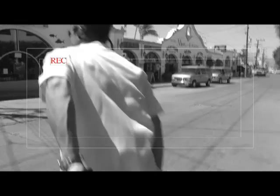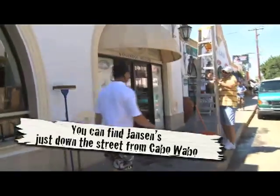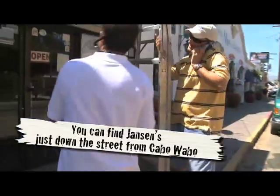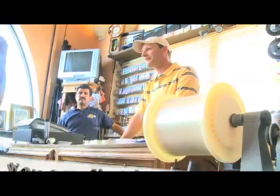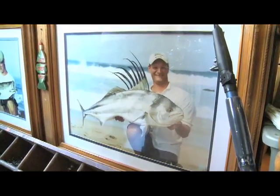Today we'll be fishing with Stephen Jansen off the shores of Cabo San Lucas, but nothing starts my day like a good cup of coffee at Cafe Canela right on the marina in Cabo. Stephen Jansen's store is right next to Cabo Waba, right down the street, easy to find, and has anything you want to catch something from the beach.